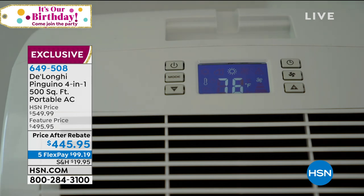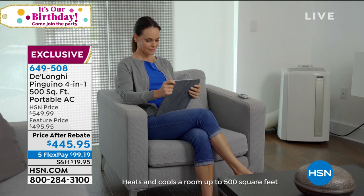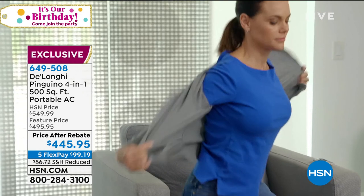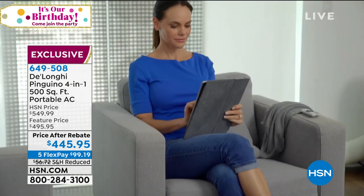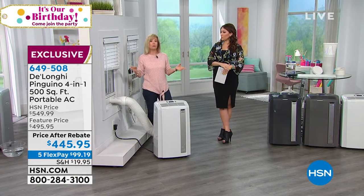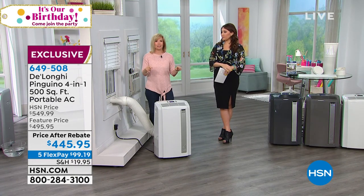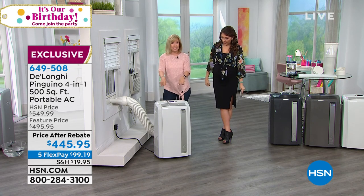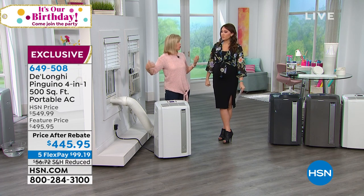People will always say, it sounds great, but what's the square footage I'm gonna be able to cover? That's a lot. So some people use these for their condo, for an entire townhome, for their master bedrooms. And we're talking a large space, your TV room. Maybe it's your attic upstairs. Maybe it's the humid basement downstairs. Maybe it's your garage. This is powerful enough to cool or heat a garage the size of a 2.5 car garage, that's big. Your large spaces.